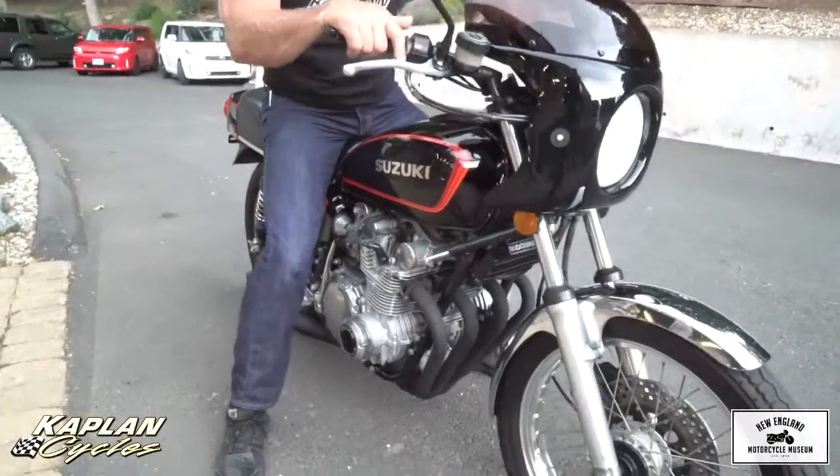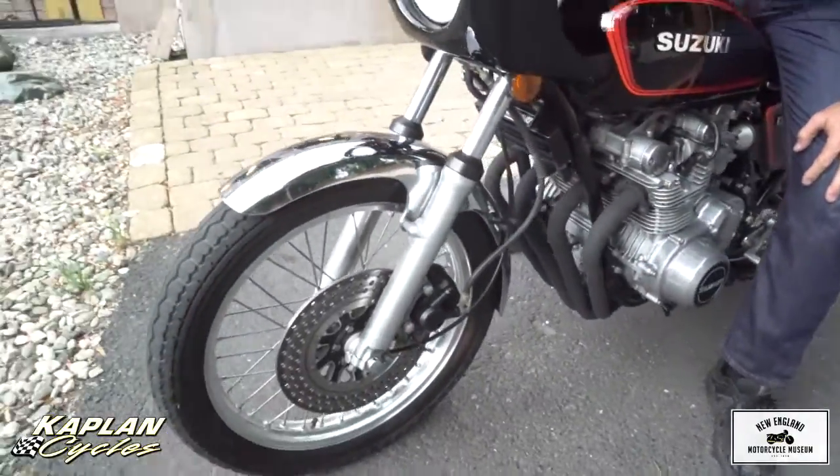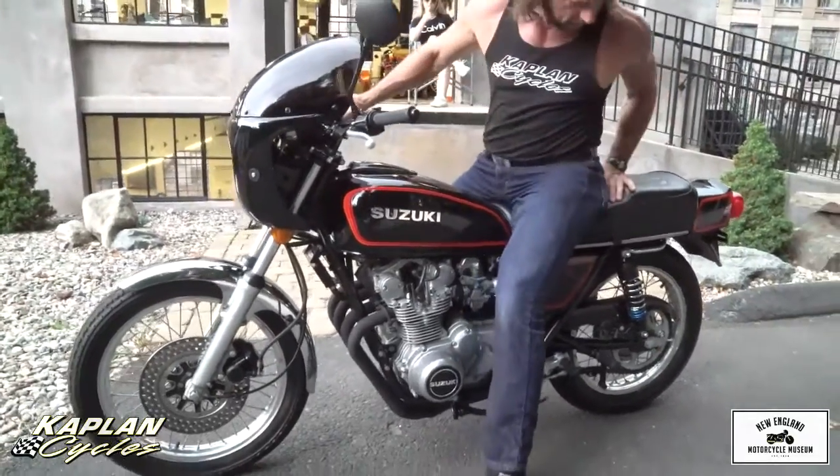The wheels were laced to lightweight aluminum rims that are off of a Suzuki GS1000. The original bodywork's in fantastic condition. Beautiful fairing on it, quarter bars.